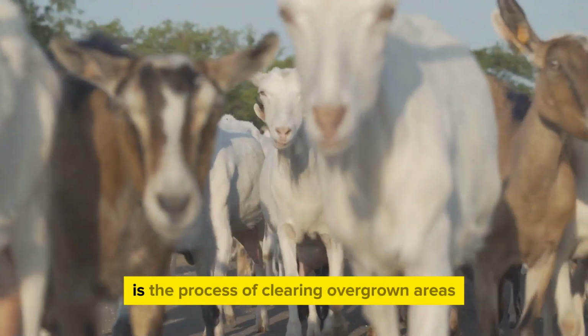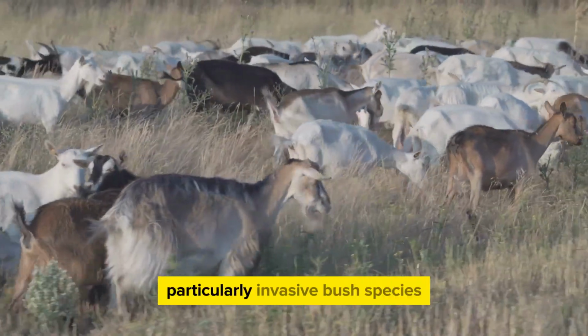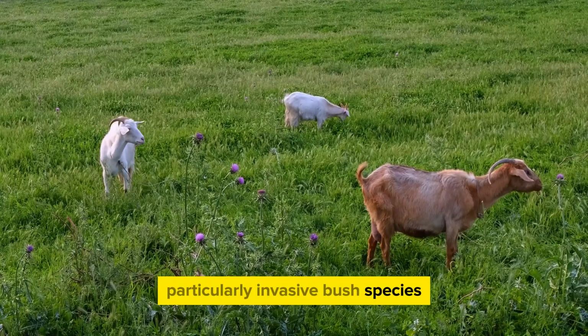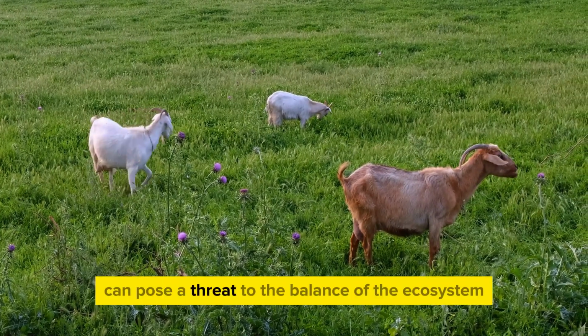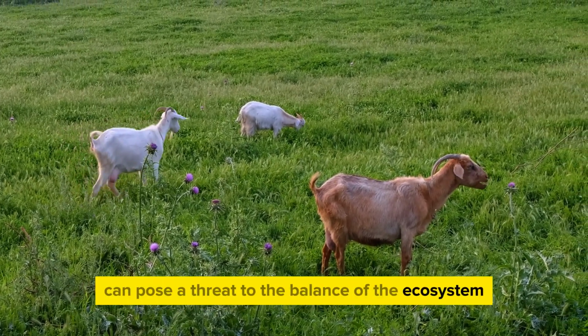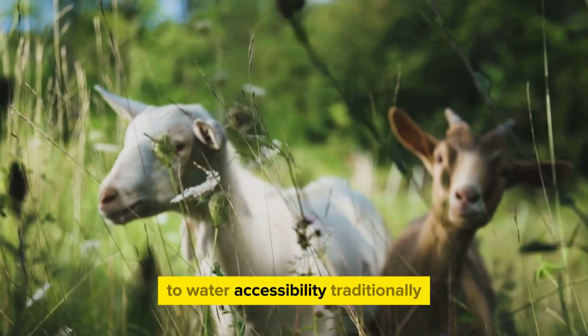Debushing, put simply, is the process of clearing overgrown areas of excessive vegetation, particularly invasive bush species. Why is this important? Well, these overgrown areas can pose a threat to the balance of the ecosystem, affecting everything from biodiversity to water accessibility.